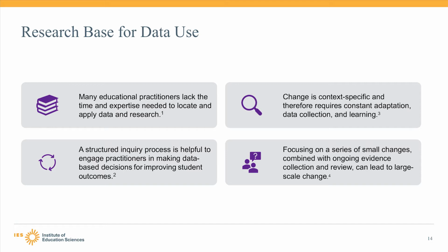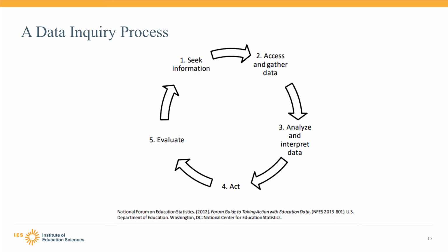Luckily, there are several approaches to effectively using data. So one approach is using a structured data inquiry process to help practitioners make data-based decisions to improve student outcomes. And another approach is the continuous improvement model, which incorporates data use while also aiming to make program improvements. So I'll talk about each of these approaches, both of which we used in our work with Tiverton, Rhode Island schools.